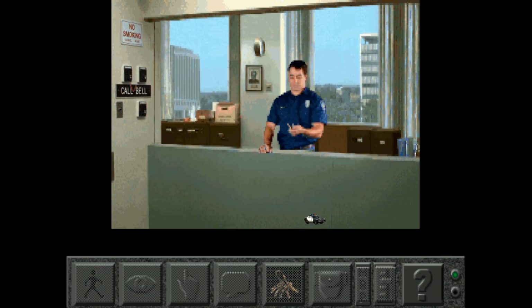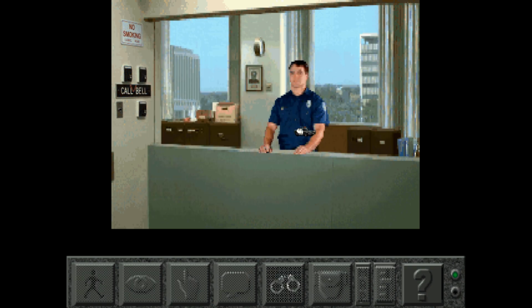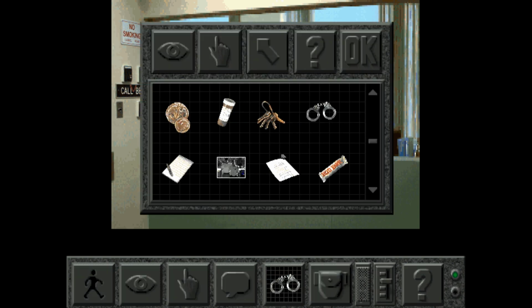Sir, these look like keys to your car. I don't know what I was thinking. It's kind of cool they give you the option to do this. Sir, these look standard issued. Do they require booking? They're mine, Teddy. I don't know what I was thinking.